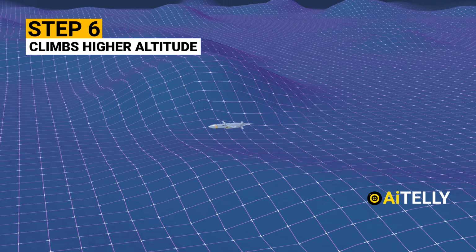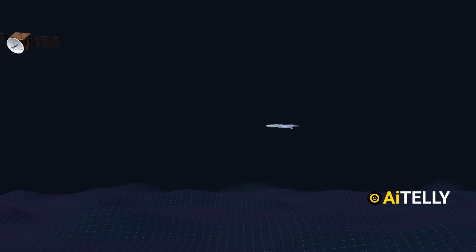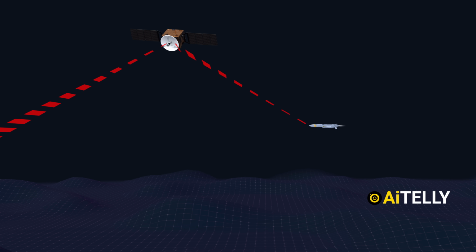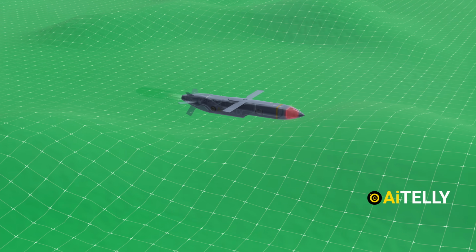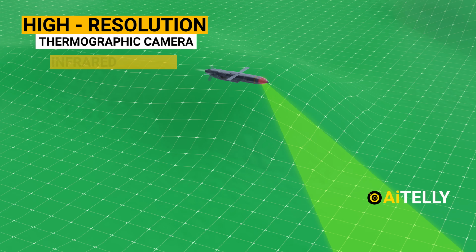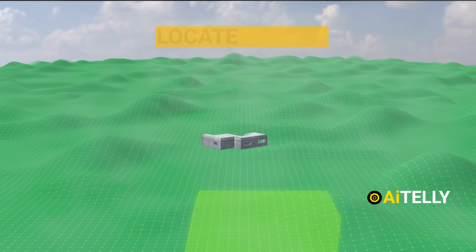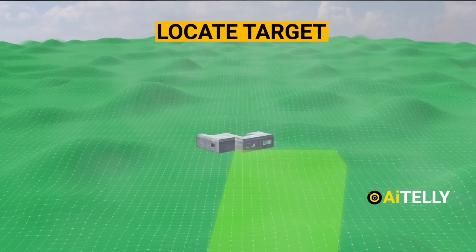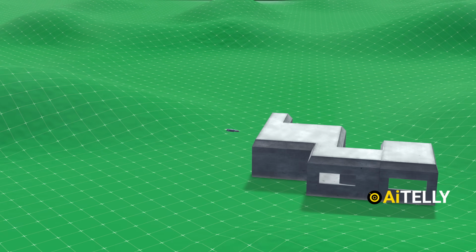Step 6. It climbs to a higher altitude. This helps the command and control to even monitor the target in the dark using a two-way data link. For the final maneuver, the nose cone is jettisoned to allow a high-resolution thermographic camera or infrared homing to observe the target area. The missile then tries to locate its target based on its preloaded data information. If all is approved, it then dives to destroy the target.